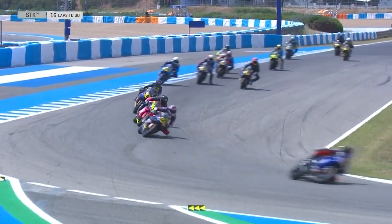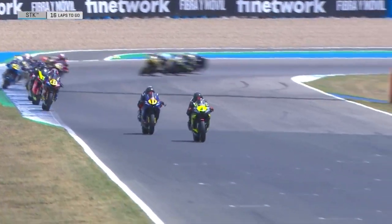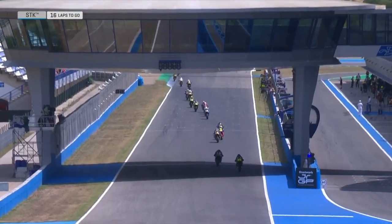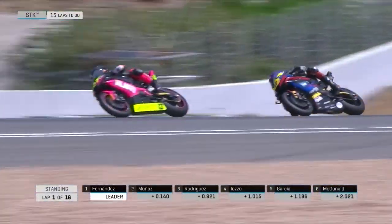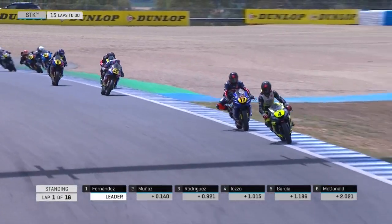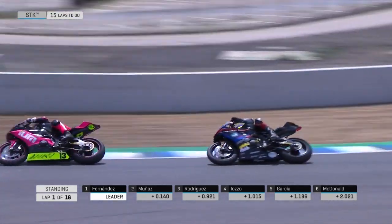It's already the end of lap 1. Fernandez leads, Munoz is second, and almost a bit of contact a little bit further back. But clicking off lap number 1, Fernandez leads away ahead of Munoz. There was Munoz before he let him pass, and Rodriguez, Iozzo, and Garcia 3rd, 4th, and 5th. A little bit of a gap back to McDonald. So McDonald on the MRE talent machine. He's just ahead of Corey Tinker. Corey Tinker from 9th on the grid. He's had a super start. He's in 7th. Yeah, those two definitely made up a little bit of good ground.